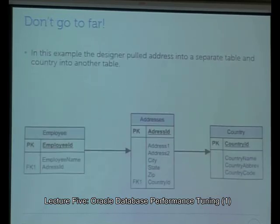When you go and create your tables, don't go too far. So you saw before we created 5 tables for students, but what if we decided that more than one student can live in a house and more than one house can be in the same country? Then we might create 3 tables like this. And it's not wrong, but it's very, very slow, because every time we want to look up your address, we always have to join 3 tables.